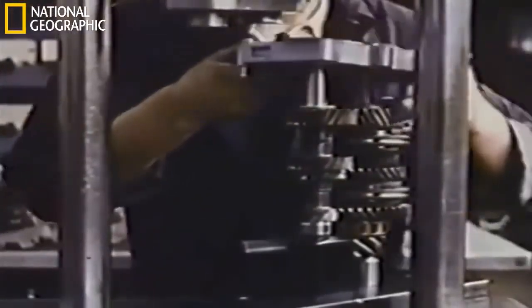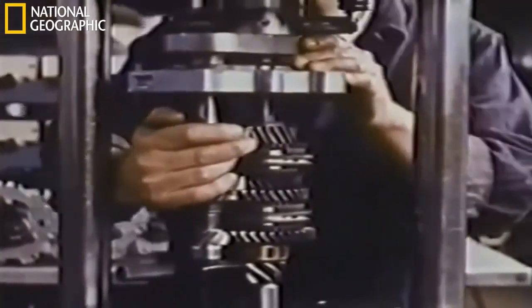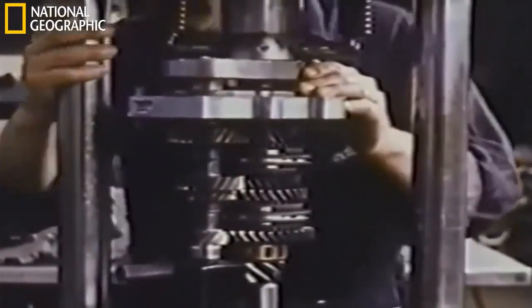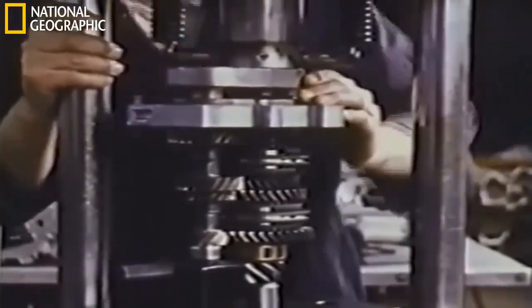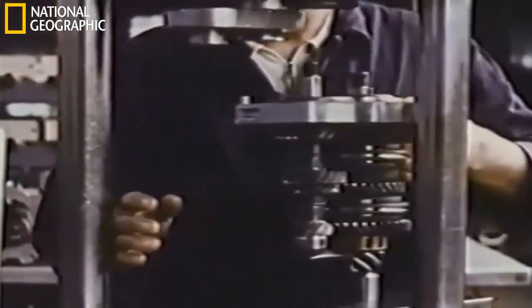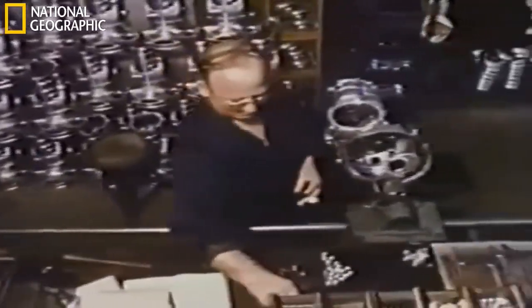The synchromesh assembly and drive shaft with gears are assembled to the back plate. After inspection, the whole unit will be ready for final assembly to the case. Transmission and rear end assembly line is shorter than the engine assembly line.